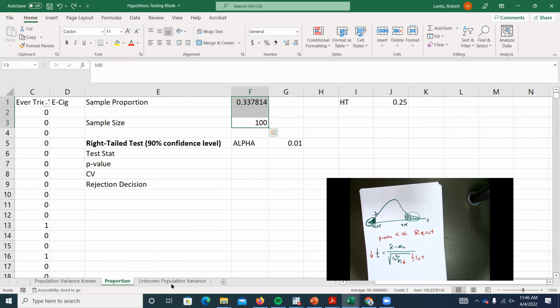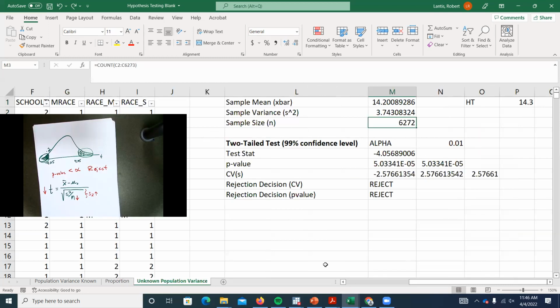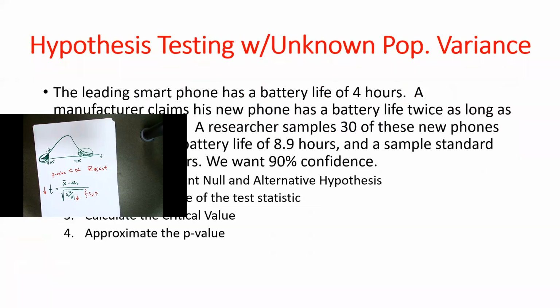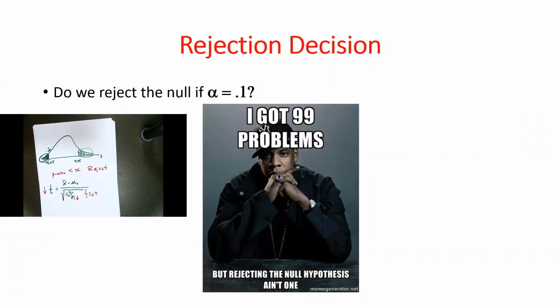So in our example today, we had a pretty large test statistic and a pretty small p-value. So when it comes to rejecting the null, I've got 99 problems, but rejecting the null hypothesis at 1% ain't one. So I'll leave you with that. If you have any questions on those test corrections, please reach out. I want you guys to get as many points back as possible.